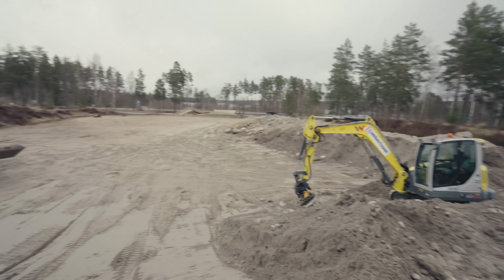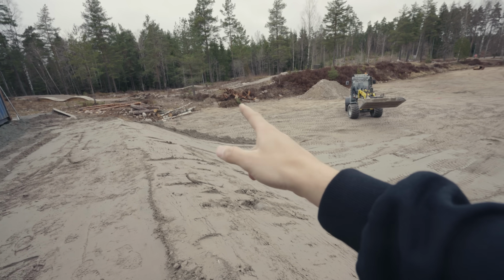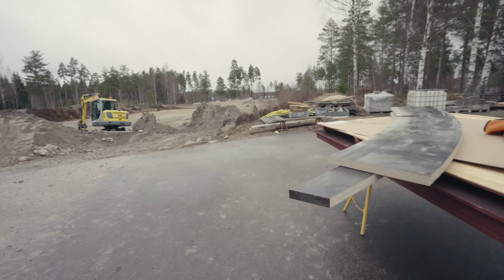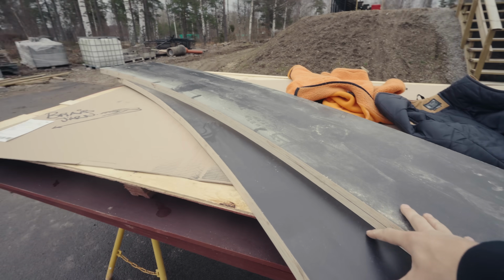I just need to get into the digger as soon as that one's fixed and make everything look really nice and pretty. It might be that we need to make this a bit steeper, but we'll get to that when I'm in the digger. In the meantime, William finished up this. This is a 230 kicker, and that's going to be the second kicker in the main line.